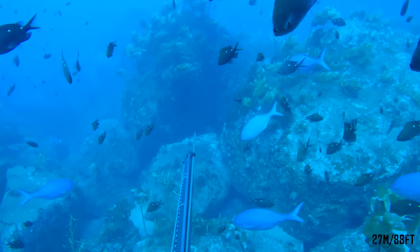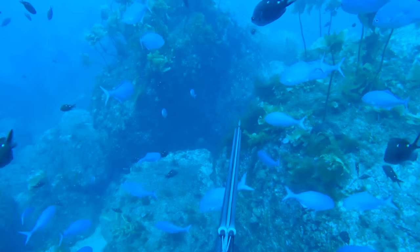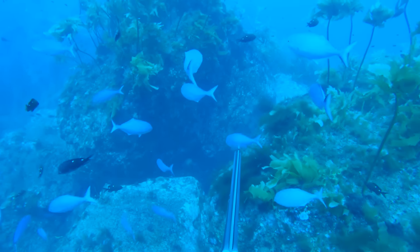Although normally an easy fish to spear, you still need to be a little bit cautious approaching them, as they'll often go for their cave, especially in this clear water.